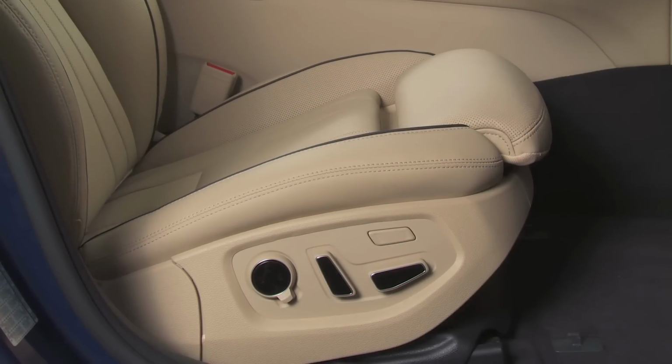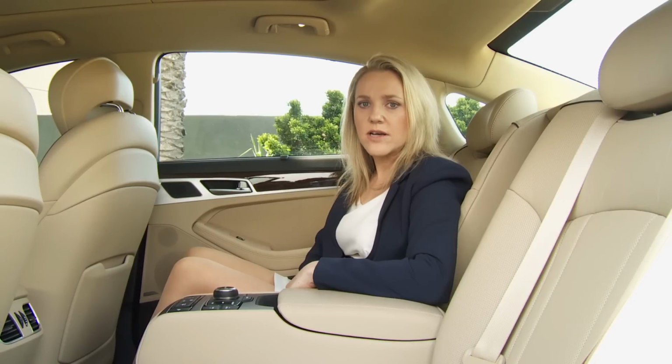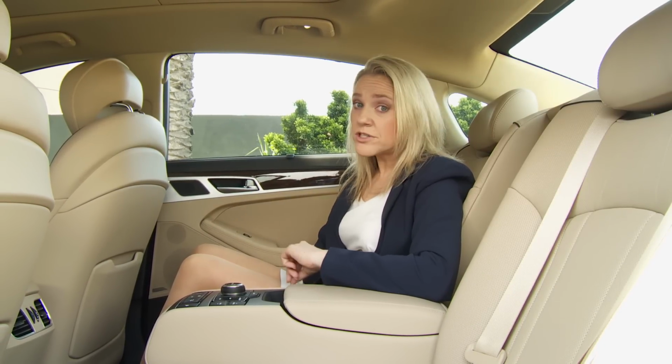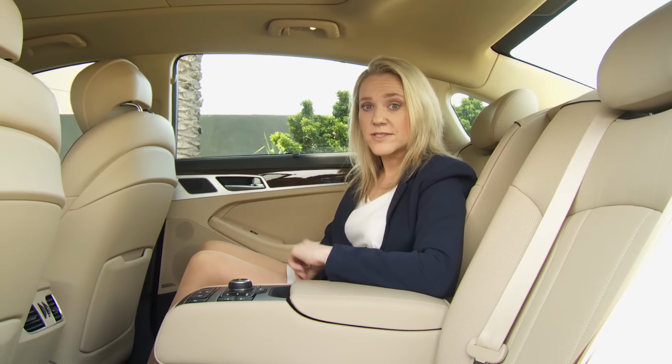There's loads of space in the front and the rear, which is particularly important if you're going to use the Genesis as a hire car. The sound system is amazing, but don't just take my word for it. Lexicon actually won a Grammy Award for this system.